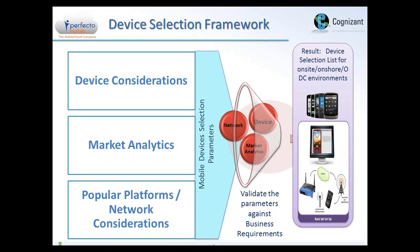And then the last section here on the left is network considerations and platforms. We have to look at specific RF requirements for specific regions of business and test. Multinational organizations who only do business in the U.S.